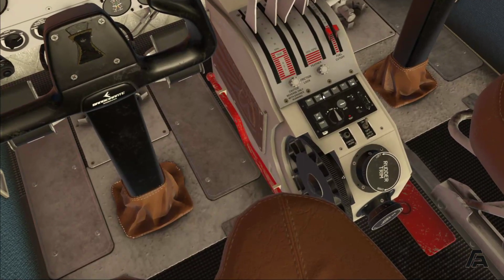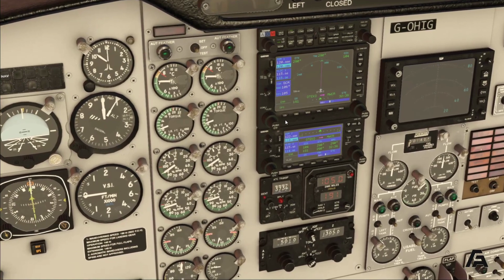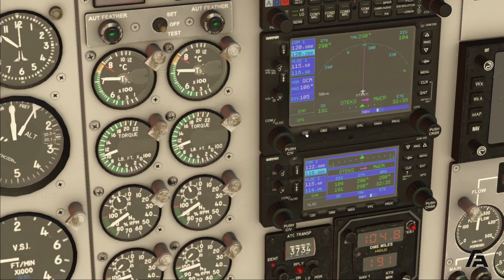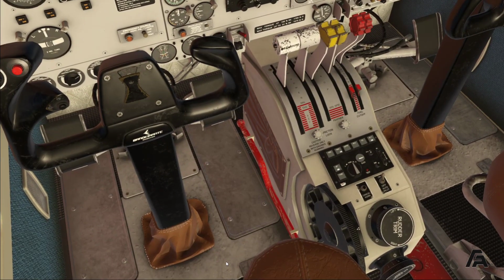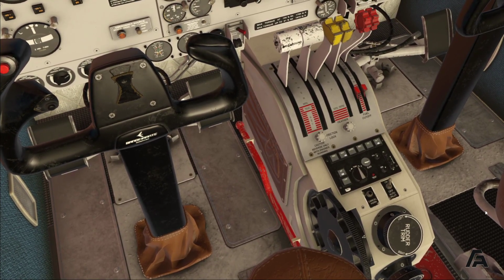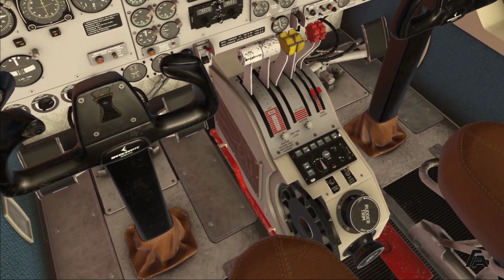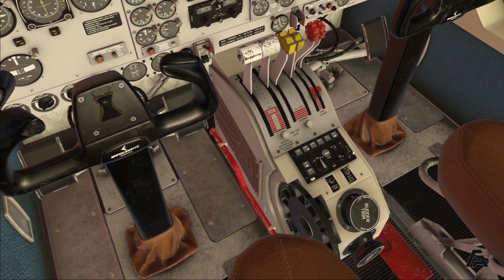Or you can select navigation, and for the navigation to work, you've got to make sure that your CDI on the GPS is in GPS mode. And then if you want to, you have to capture an altitude. So once you hit the altitude that you're looking for, click the altitude hold button, and you can control up and down by deselecting the altitude button, and then you can control pitch input with this little switch here.